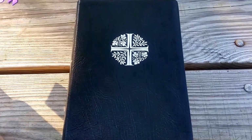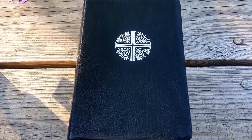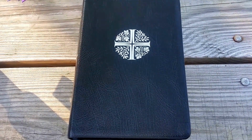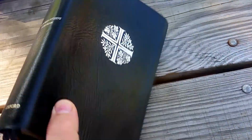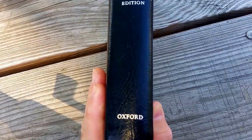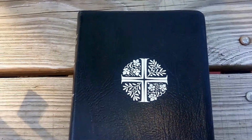I have a beautiful Bible from some relatively distant past, which I've recently acquired, and it basically completes my Oxford Study Bible series. It is a New English Bible. Let's look at the spine. A New English Bible with the Apocrypha, Oxford Study Edition, Oxford. And you see the Bible that I've received.